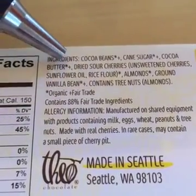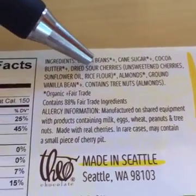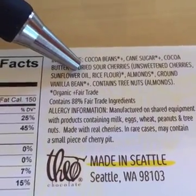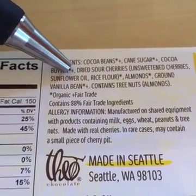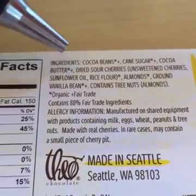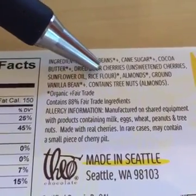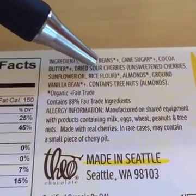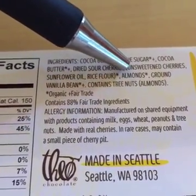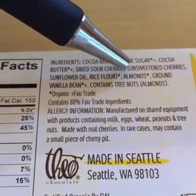Cocoa butter again for some richness, and then we get to see how they've treated the cherries and the almonds here. So dried sour cherries, right? We've got unsweetened cherries, sunflower oil, which is actually not a bad oil to have in there. We'll get to some other bars here in a minute, and I'll show you the difference there. And then a rice flour, right? So it's not wheat, right? They chose a non-allergenic flour for most people. And then almonds, just straight up almonds, which is wonderful, right? They're not bleached or blanched or processed in any way.